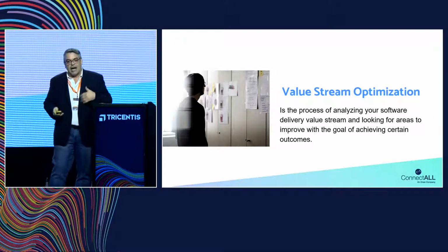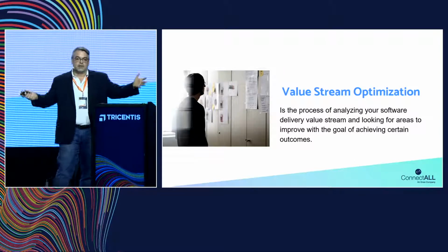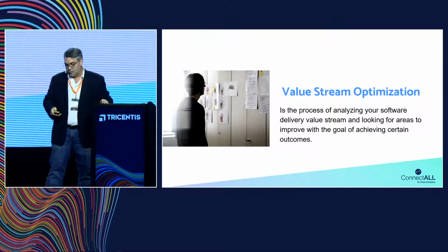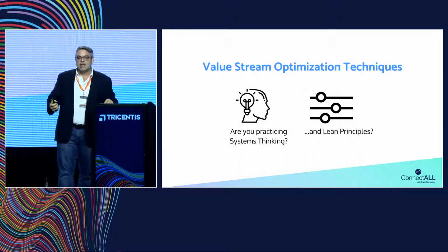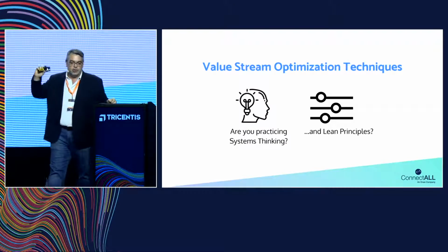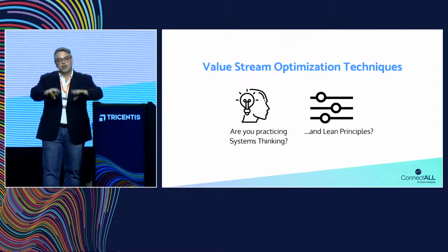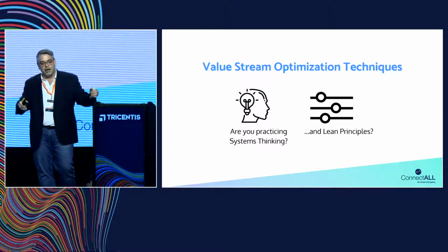So there's two principles I look at when I want to do a value stream optimization exercise, which I've done for numbers of companies through my years of being in software development. Way too many years, I might add. You can look at systems thinking and use systems thinking to drive some change. I'll cover what that is. And you can also use lean principles. And both of these are unique and help you take another look at how to optimize what's going on in your value streams.